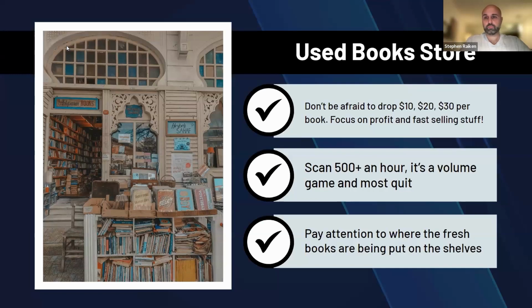Second and Charles is good for East Coast. And then there's Savers up north. Savers thrift store. I've been to basically every type of thrift store and used bookstore in the States.